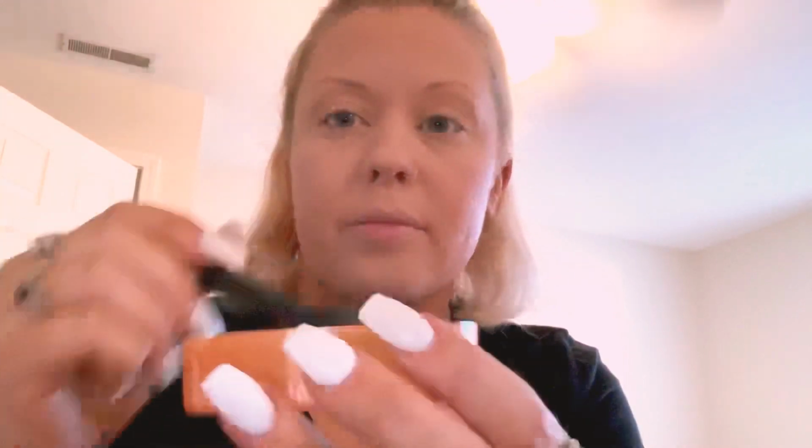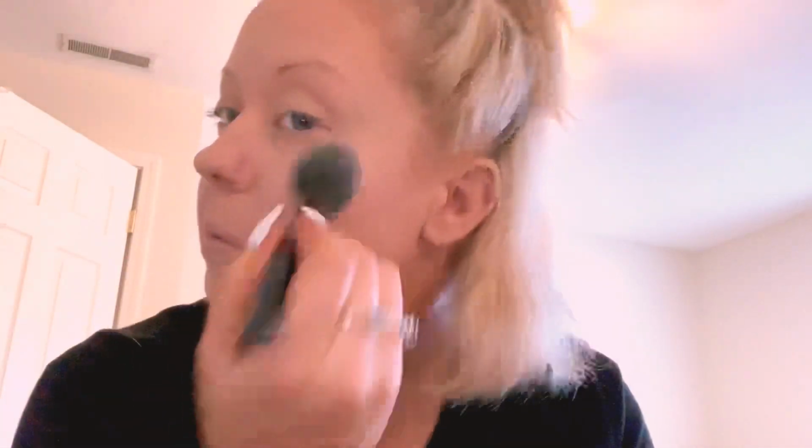So I always take this sponge and kind of pat out right underneath my eyes right before I put the setting powder over it, because if you don't, you could accidentally set any wrinkles or any lines that may be underneath your eyes created from your foundation from blinking.